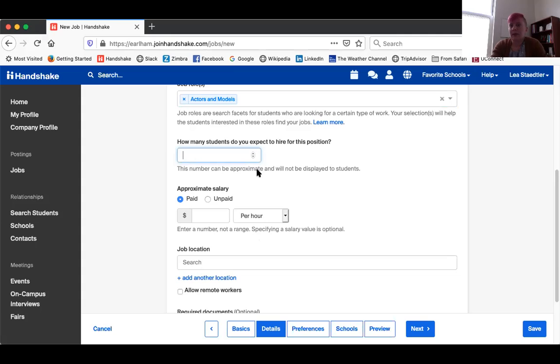How many students do you expect to hire for this position? That's really important for us on our end as well, when we look at hiring trends, like whether departments are finding enough students for their positions. I know that's one thing I've heard this semester, some departments really struggle to find enough students who applied for the positions. So maybe that's something we can help you with. And in general, we want to see how many students are hired in each department. If you don't know the exact number, you can put an approximate, but please add a number in there. Actually, it makes you put a number in there.